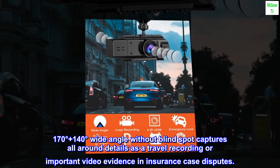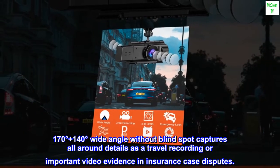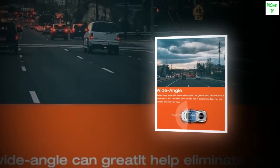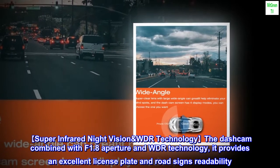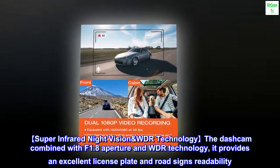170 degrees plus 140 degrees wide angle without blind spot captures all-around details as a travel recording or important video evidence in insurance case disputes. Super infrared night vision and WDR technology. The dashcam combined with f1.8 aperture and WDR technology provides excellent license plate and road signs readability.